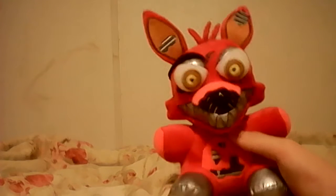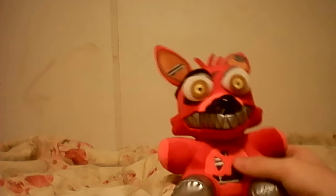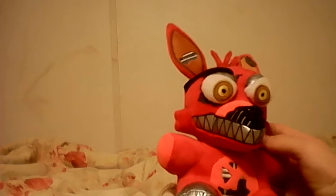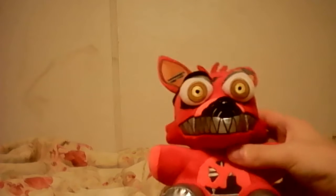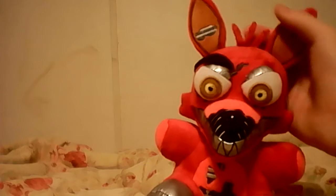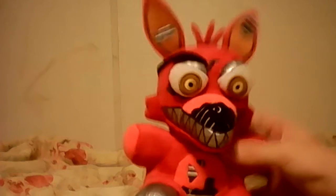Also, you cannot have any of these. These are mine. Nobody else's. If you want your own, go get your own. Got this at Walmart. Yes, Walmart. And they had a bunch of these. I'm talking only Nightmare Foxies, because, you know, Foxy is the most popular character. You need to make the most money off of this guy.